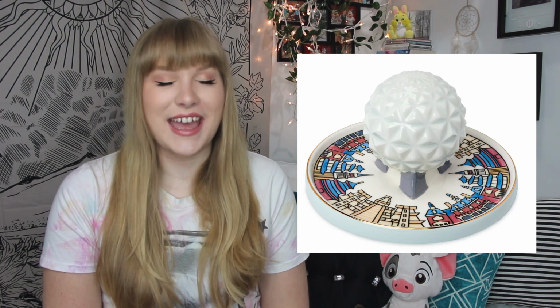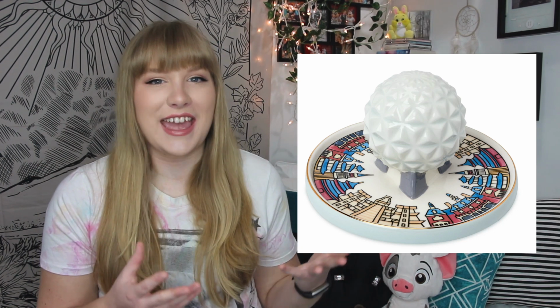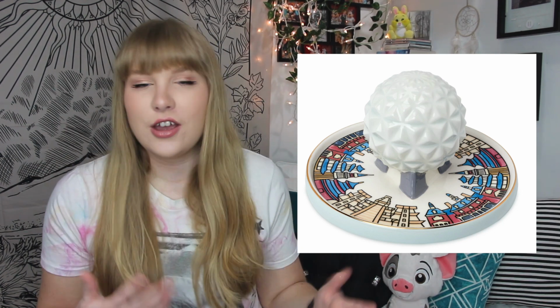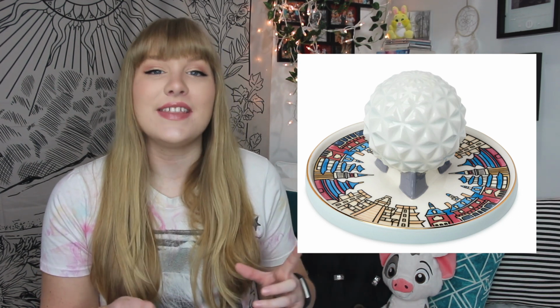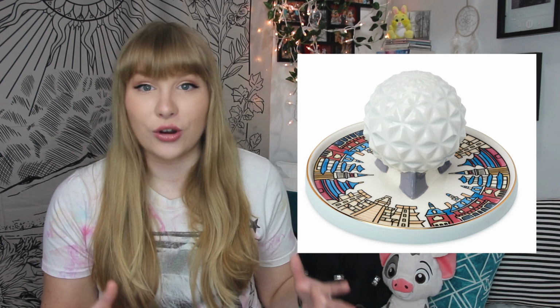Next up we have the Epcot trinket tray. Once again, absolutely adorable. Not too long ago Disney came out with a series of trinket trays, one for each of the theme parks, and Epcot is my favorite theme park, so obviously I love the Epcot tray the most. It is a trinket tray to put like rings, jewelry, whatever on, and it has Spaceship Earth in the middle, and then the illustration around the outside is of World Showcase.